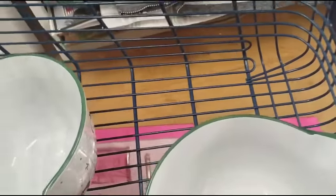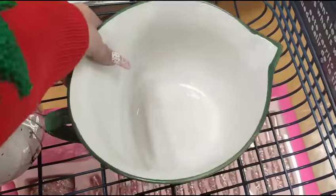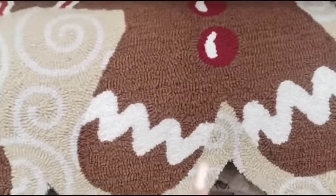And, alright, these are my... There we go. So pretty. I have to be very gentle with these babies. So excited. Alright, I'm thinking about getting this, to be honest with you.